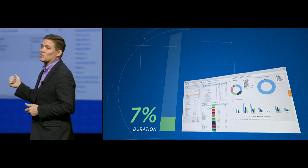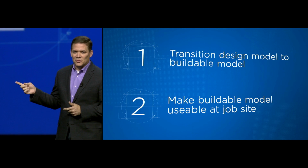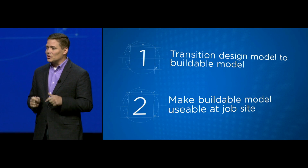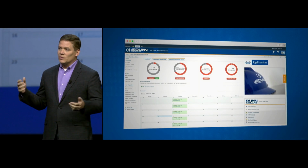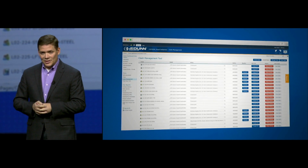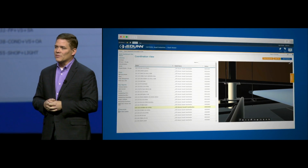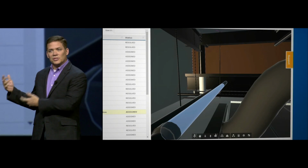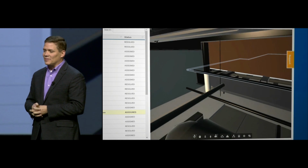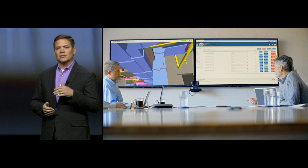But while solving the pre-construction problem with Lens, we uncovered 2 downstream problems. 1, how do you transition the design model into a buildable model? And then 2, how do you make the buildable model usable at the job site? To make the design model buildable, we need to replace simple model objects with complex, detailed fabrication-ready objects, and then figure out how to make them fit where the designer intends. When they don't fit, we need to do something called clash resolution to make them fit. Until now, clash resolution was accomplished by BIM technicians using desktop software, typically without project management involvement. But what you're seeing on the screen is our project managers working in conjunction with our BIM technicians to manage clashes virtually.